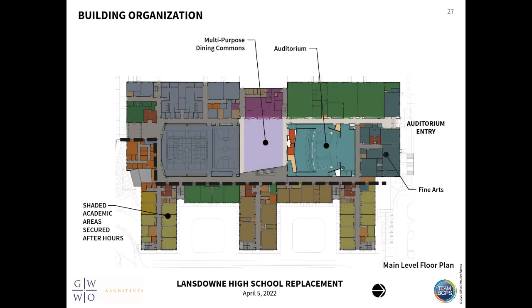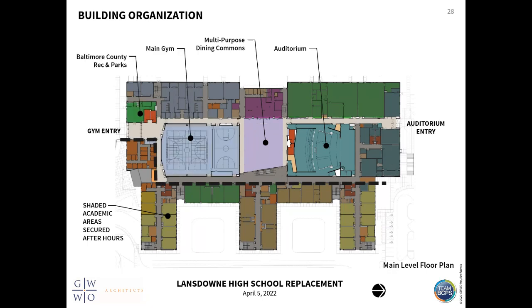We can also use the auditorium entrance to the right-hand side of the page. As you come down the hall, we can use the multi-purpose dining commons as a queuing space and waiting lobby for the auditorium performances. The space can also be set up with both a gym event as well as an auditorium event while still having security and locking off those academic spaces after hours.